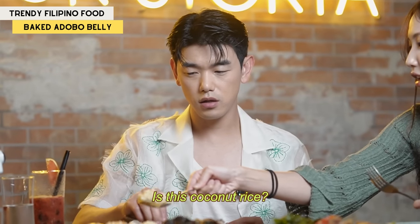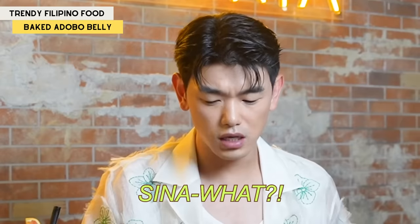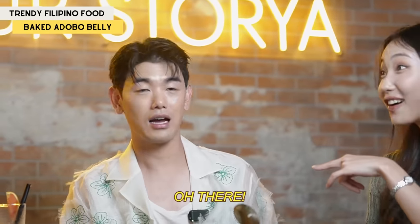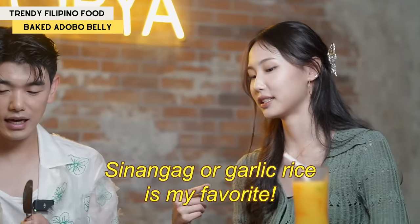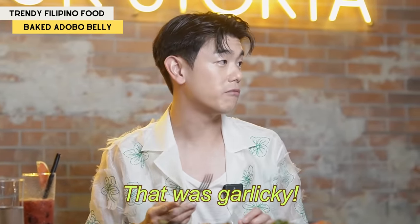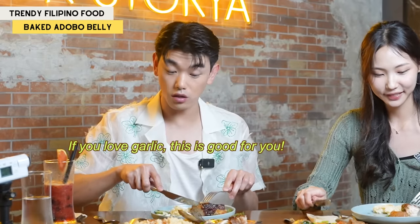Have you tried this? Is this coconut rice? What kind of rice is this? Sinangag. Oh, there. So sinangag, or garlic rice, is my favorite. I don't think I've had it. I know it's garlic. If you like garlic, this is the dish for you.